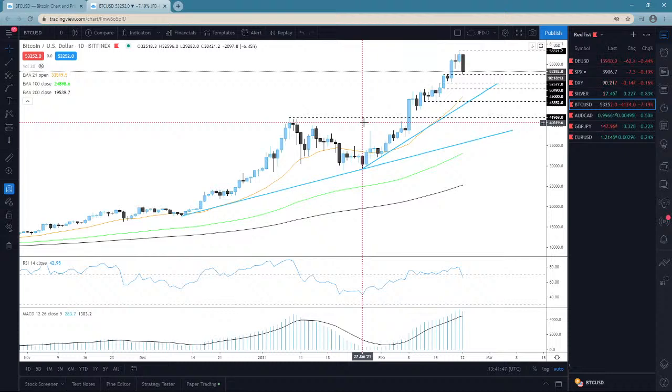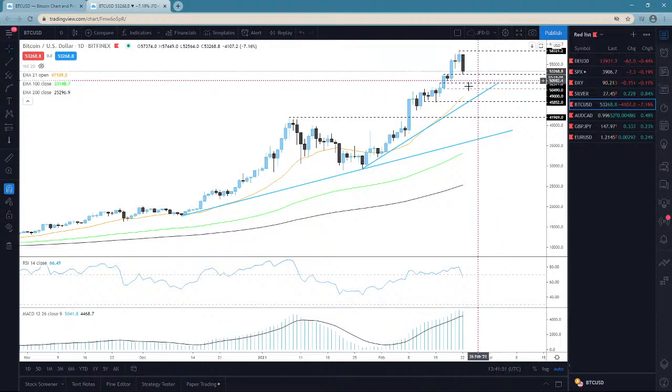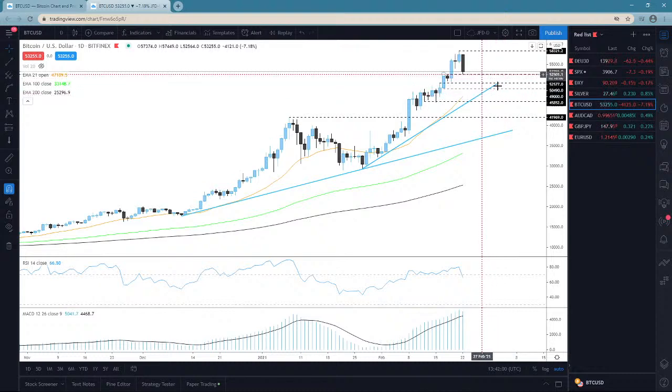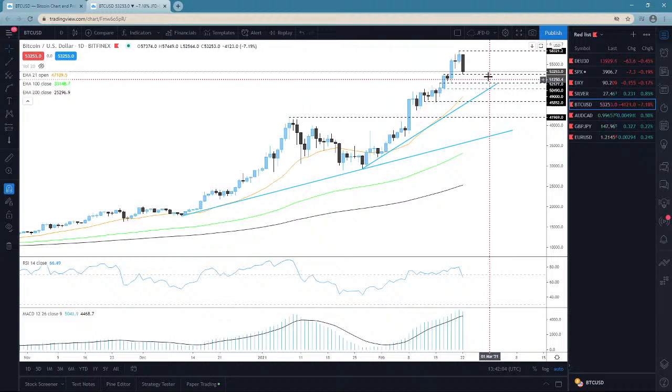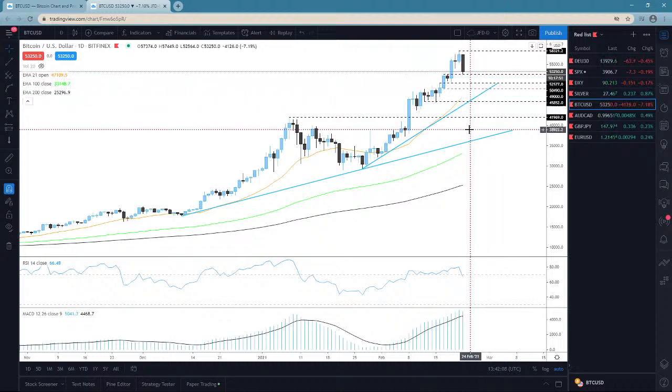So in a way, this whole move here in this little territory could be considered as a temporary correction, guys. So keep that in mind. But for now, all eyes are on this 52,577 zone. A nice good drop below this could open the door towards further declines.